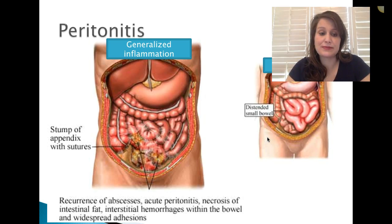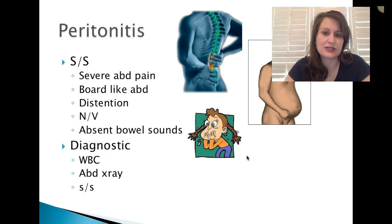Here are just some pictures. You can see the stump of the appendix with sutures becomes very inflamed. It spills into the peritoneal cavity, causing infection all around. Distended small bowel, same way. You see that it's tight, it's very distended. Okay. Complications include recurrence of abscess, acute peritonitis, necrosis of intestinal fat, hemorrhages all within the bowel, and it can cause widespread adhesions.